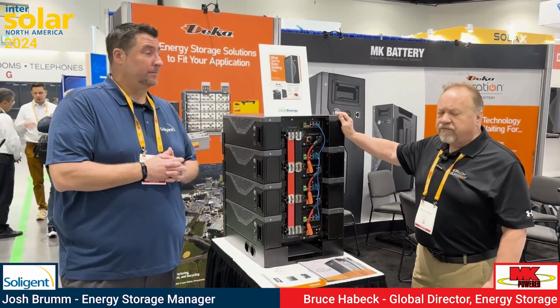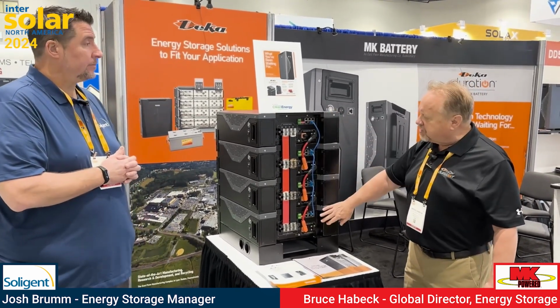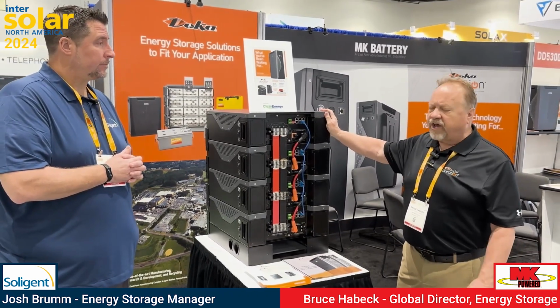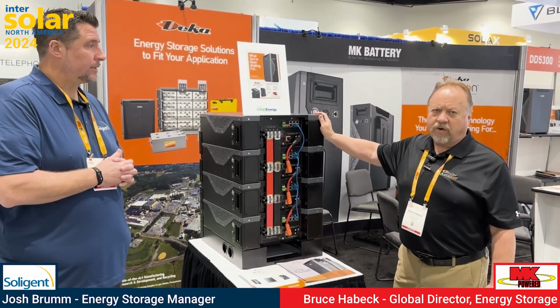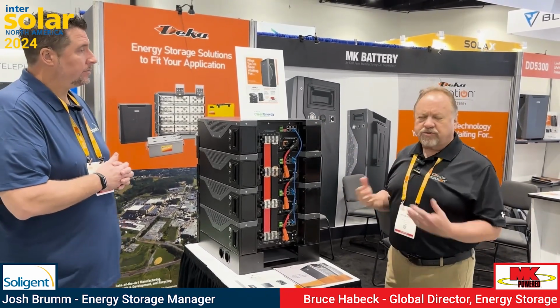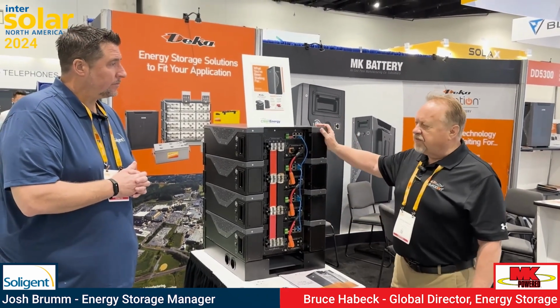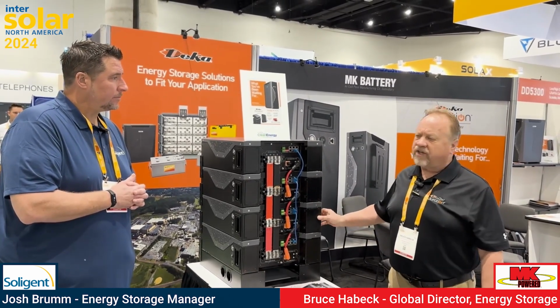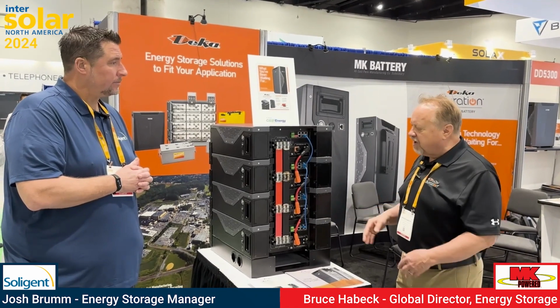And on the high voltage side, you can put them in series on up to 1,000 volts and up to 775 kilowatt hours of storage. So you have a really nice range of capacity, from a 5.3 kilowatt hour product on up to 750 or 775 kilowatt hours. So it's a nice wide range.